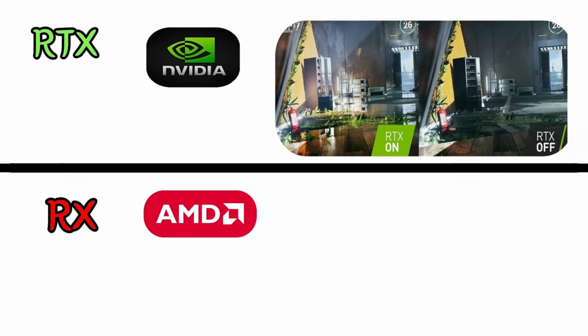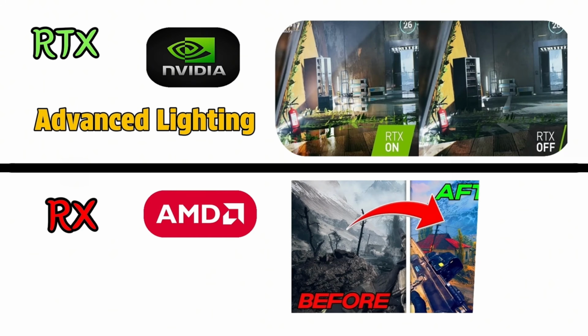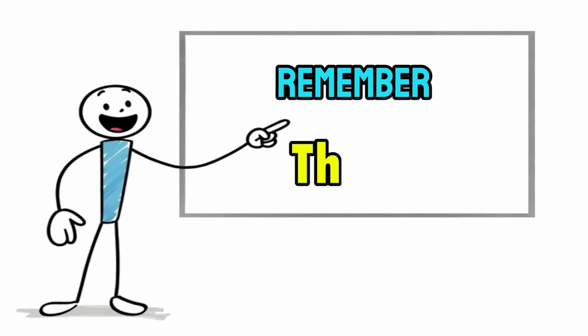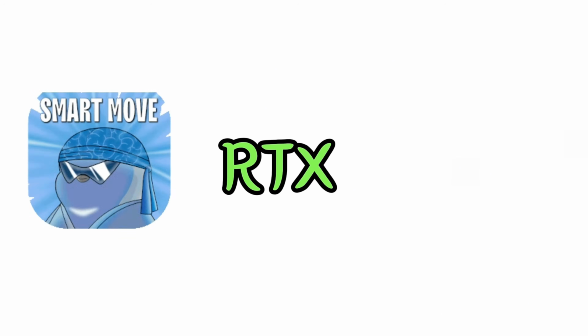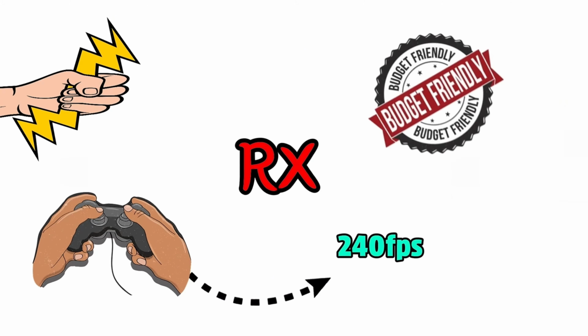RTX comes from NVIDIA, while RX comes from AMD. RTX stands for Ray Tracing Extreme, which already tells you NVIDIA's focus, advanced lighting, and AI features. RX comes from Radeon Experience, and AMD's focus is different, strong raw gaming performance and better value for money. Right from the start, remember this, RTX is built around smart features and creator tools, while RX is built around raw gaming power and budget-friendly performance. That single idea explains almost everything.